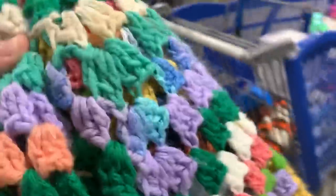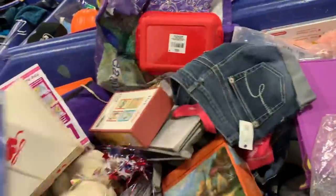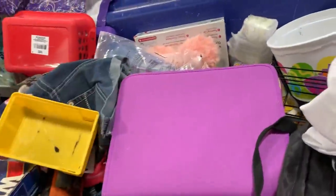Let me go get my cart. I'm like a chicken with its head cut off today. I'm just running around here, not even knowing what I'm doing. There's no rhyme or reason to what I'm doing, really. Just looking for some Lisa Frank.